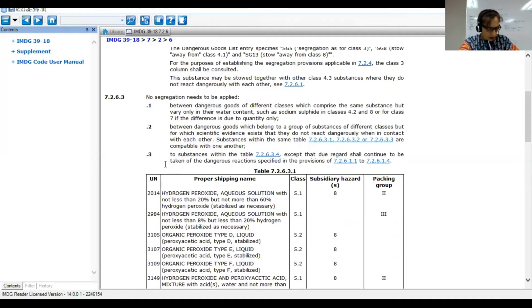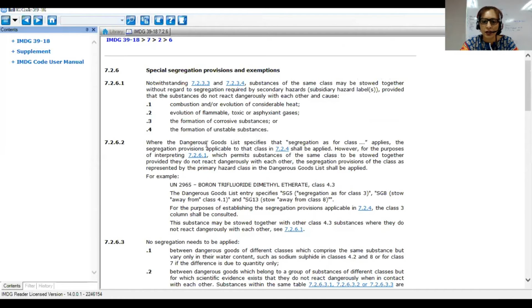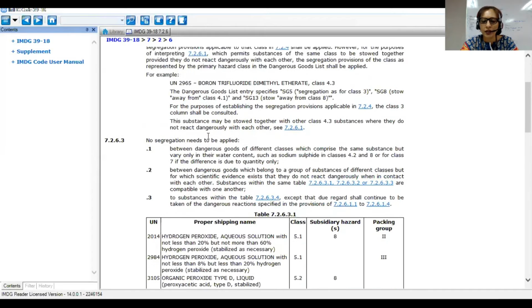72633 is new. It came in with version 3918. So they say no segregation is applied between dangerous goods of different classes, which comprise the same substance, but differing in the water content. And then the second one, they tell you where you can prove with some scientific evidence that it's not going to react with each other. And they tell you to refer to these conditions to indicate that they don't react with each other.